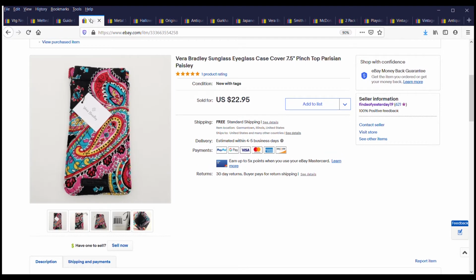This next item I got at a Goodwill. It's a Vera Bradley eyeglass cover, and it was brand new, and I couldn't find pricing for it, so I asked the lady how much, and she said 60 cents. And I said, sure, I'll take it. I sold it for $22.95, and that was probably within a month.